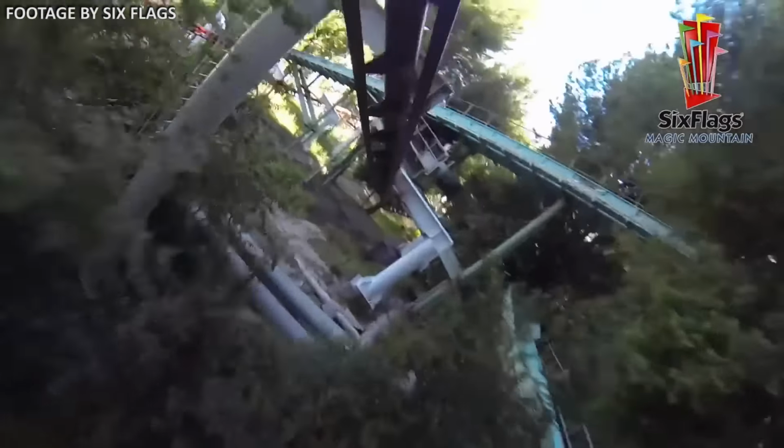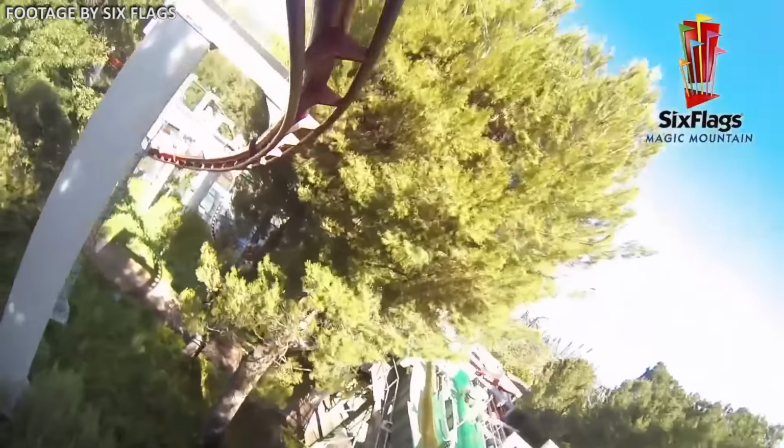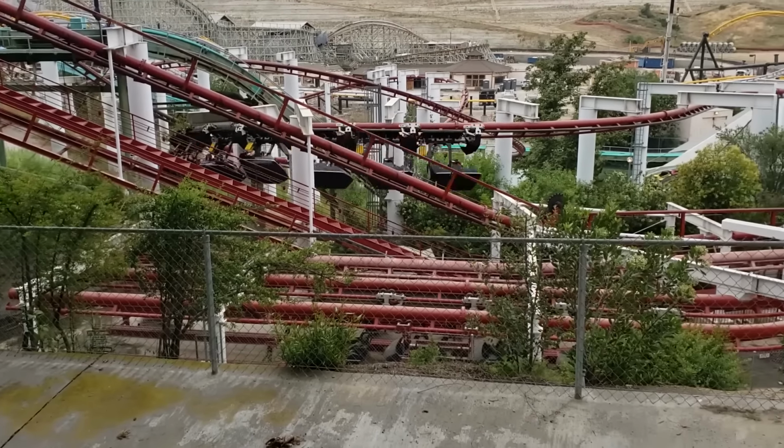Like, it sends you all around the side of this hill, and you also get a great view of the construction of West Coast Racers. So that's gonna be really exciting when that opens up. And overall, if you love these old aero suspended coasters, I highly recommend checking this one out. You just go zooming through this layout, from the moment you leave the lift hill all the way until the final lift hill into the station.